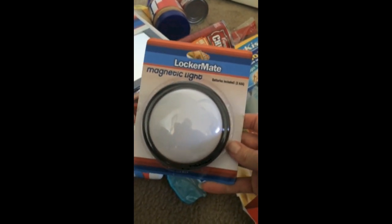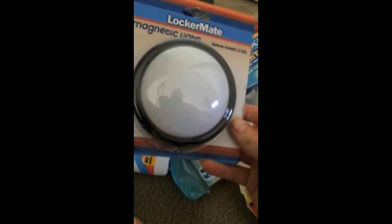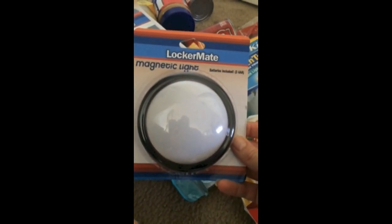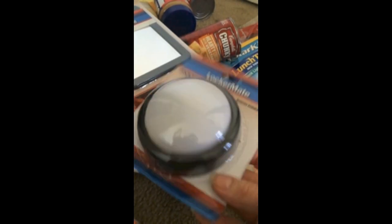That sounds weird. You ever write a word and it just doesn't look right, but it's right? That happened to me with the word use the other day. U-S-E. It just looked so weird. Okay, so magnetic light, magnetic. That's so weird. Light, because it's often dark.